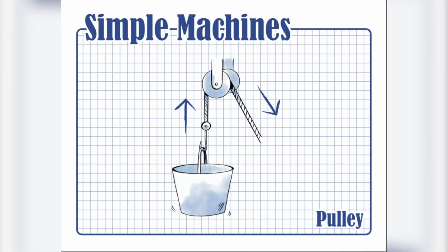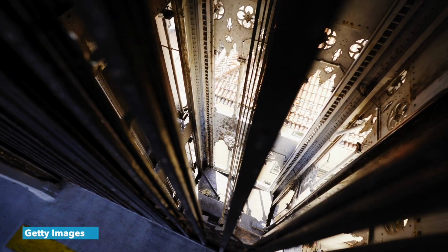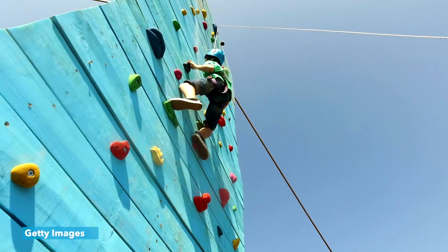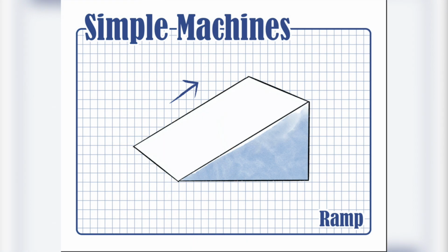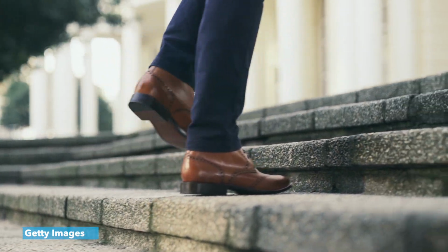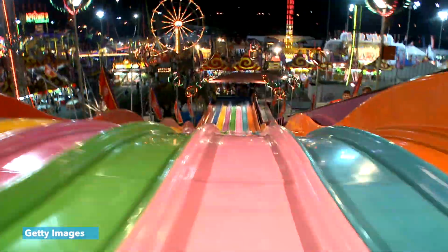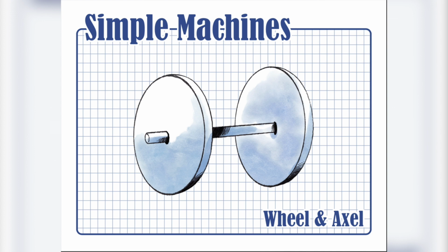The next simple machine is a pulley. So you want to pull that pulley, and a pulley will change the direction of force. Examples of a pulley are a flagpole, an elevator, and if you've ever been on a rock climbing wall before, rock climbing gear. Next, we have a ramp or an inclined plane, and a ramp will raise an object by moving it up a slope. Examples of a ramp are a doorstop, stairs, or a playground slide.